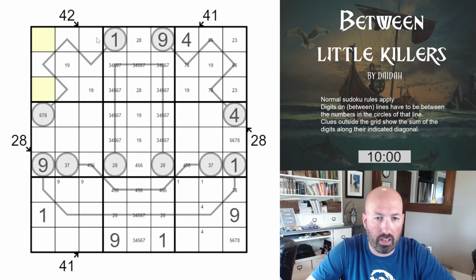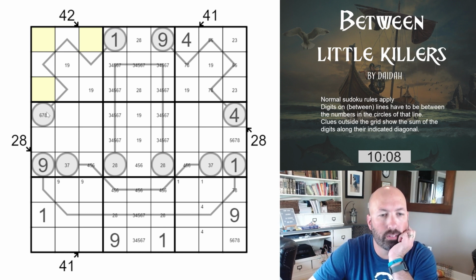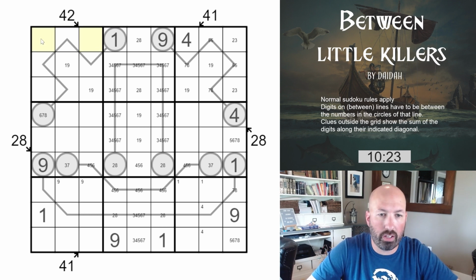The 8 has to be in one of these because it can't go on the between line unless there's a 9 in the circle. So the 8 is in one of those. If this is 8, then the 8 is up there. But if it's not, then the 8 could be in either one of these. But the 8 has to be in one of these. We don't know where yet, but it can't be in row 2 is the important thing. And 8 also can't be in row 2 in this box. So the 8 must be right there, which gives us 8 and 7.